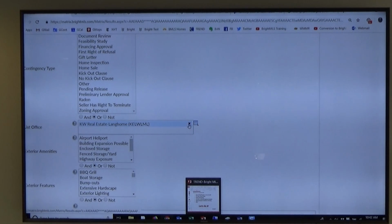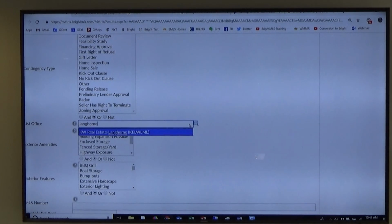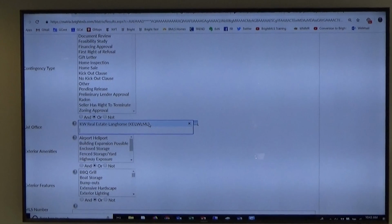So the easiest way, if I go in here and type in the word Langhorne, it's going to bring up any office where the word Langhorne exists, and the word Langhorne is part of your office's name. But again, if you also know the code, you can type in KELWLML. You can put that in here too.